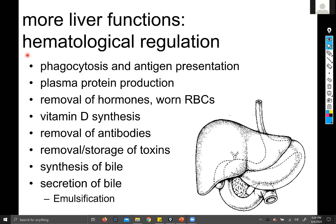All right. Hematological regulation. With regard to this, if you haven't done case study 3 yet, this is going to start to get at some of that. One important function of the liver is the production of plasma proteins. Most of the proteins in your blood plasma are created by the liver. Who can tell me which plasma protein contributes the most to blood colloid osmotic pressure? Does anyone remember?